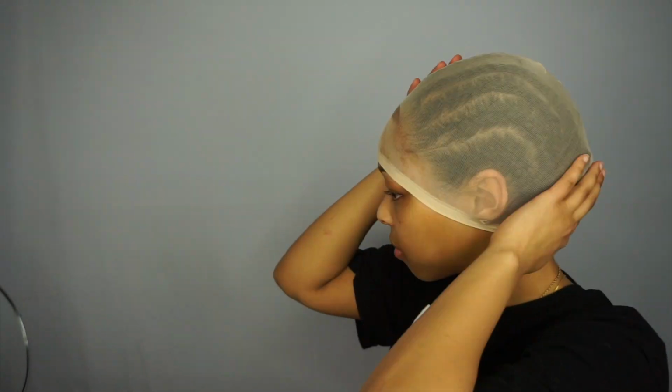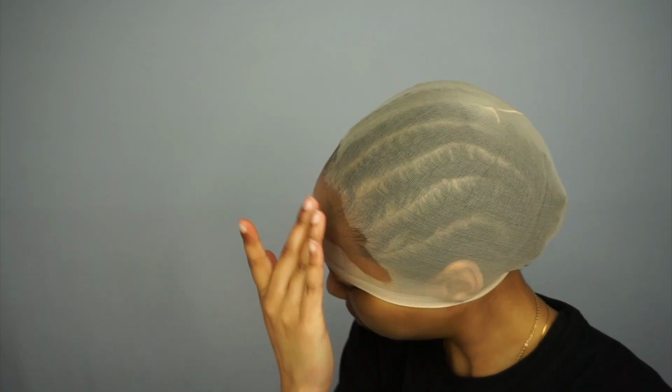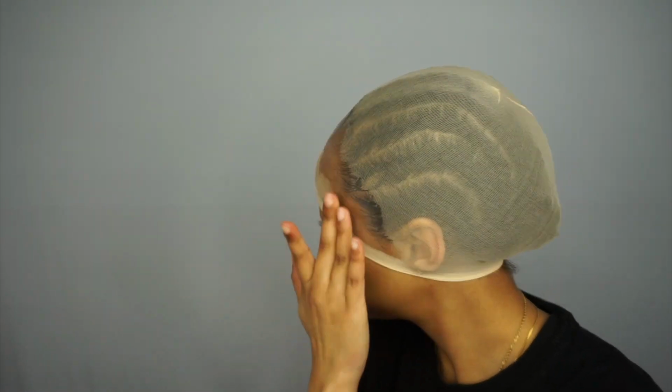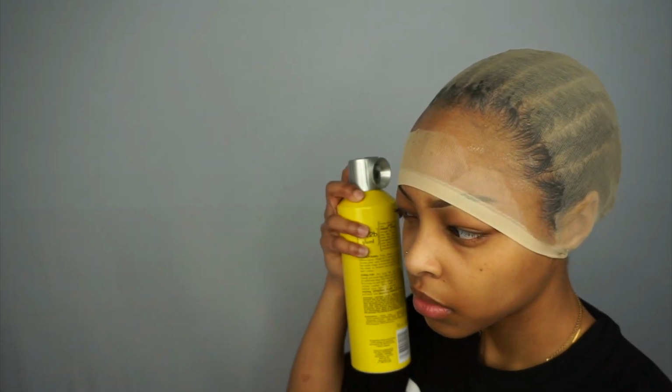And your scalp is lighter, so I think I'm gonna go with this one. Okay, so I went ahead and laid my cap and made sure my baby hairs were out of the way. And then I went with Got To Be glue. Went with the gel and the spray to lay the cap down, you know, so I can cut it up.